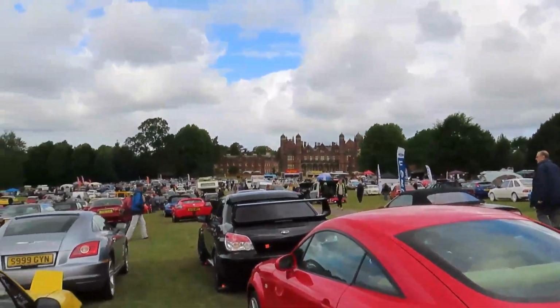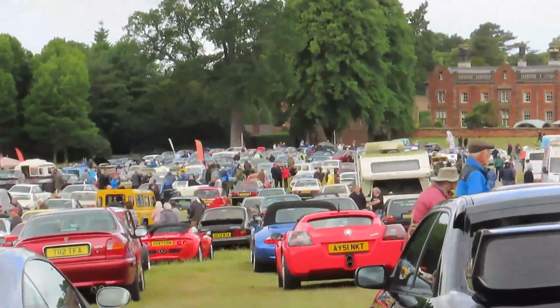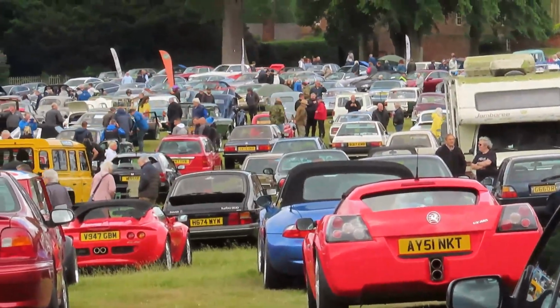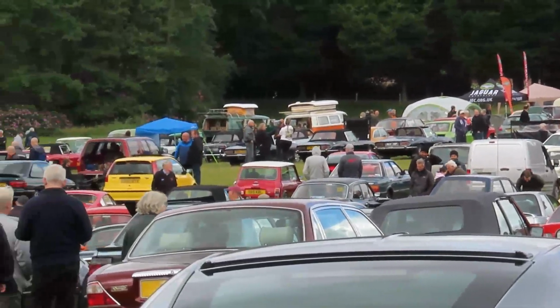I can see a couple of cars that actually have arrived since then or have been here before we came, because we came very early. But yeah, let's see if we can find anything among that absolutely amazing collection of cars.